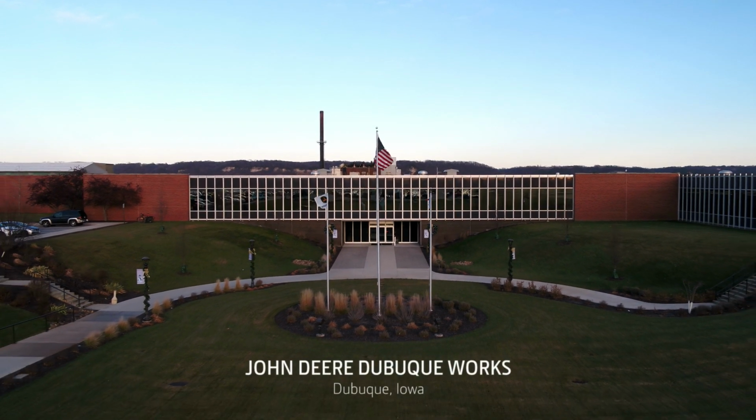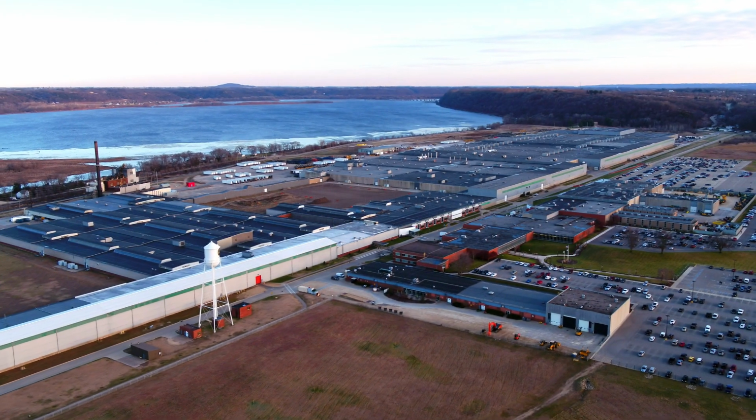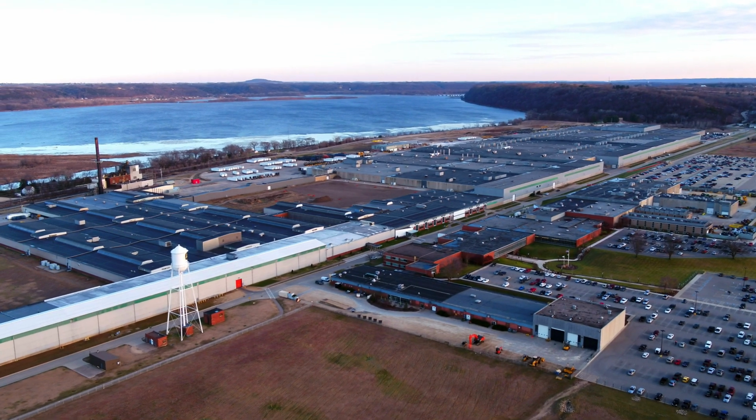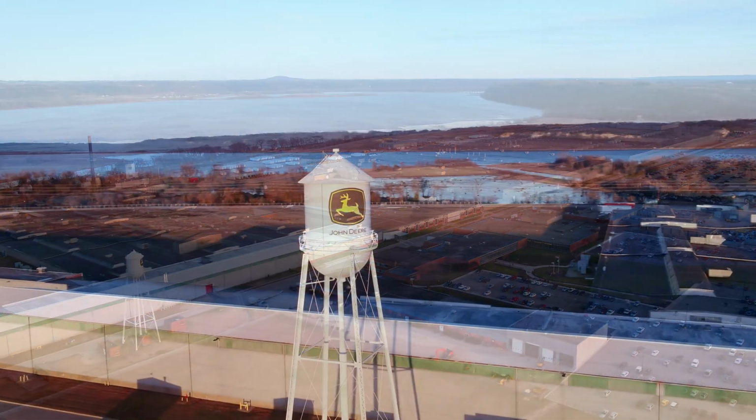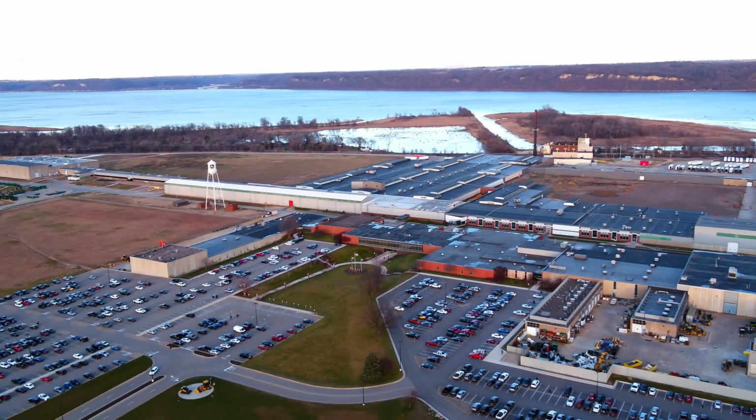Welcome to John Deere Dubuque Works. Built on the banks of the Mississippi River, this expansive plant stretches more than a mile long. Like a self-contained city, we have our own wastewater treatment, emergency response, and drinking water supply.